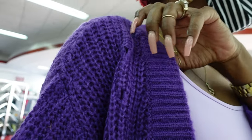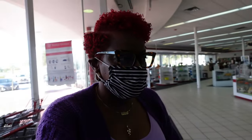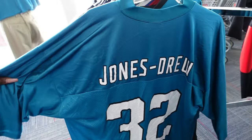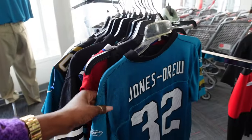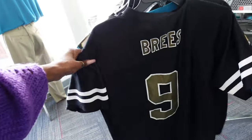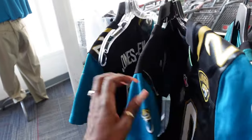Excuse me, y'all have any sales today? What is it, 50% off? Yes. Okay, thank you. All right guys, so 50% off the small blue tags. They have some Jaguar stuff and I know my wife has been looking for a jersey. Who is this one? Jones Drew, I think she'll like this one. $5.49, she's gonna love it. Also gonna get Kingston one because they have a Jones Drew for the little guys. So I'm gonna get this for him. Bortles. Another Ramsey. Now here's another Jones Drew.